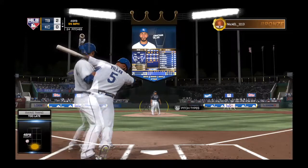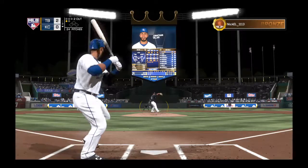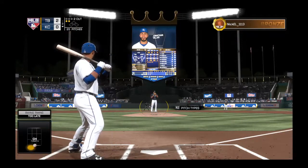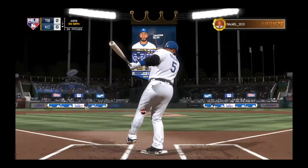Jonathan Villar will stand in for a second time here as he swings and misses there. It's 0-1. We're seeing him in an absolute groove out there on the mound right now. Retired 7 straight, and mechanically, he looks really consistent and fluid to me. And a fastball swung on and missed.